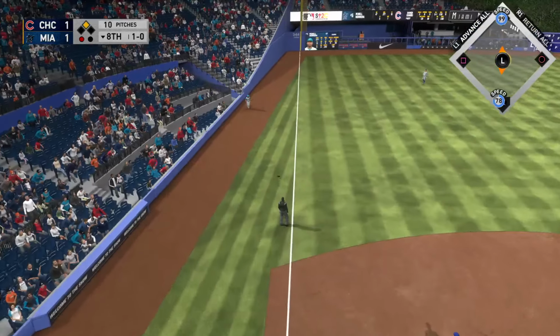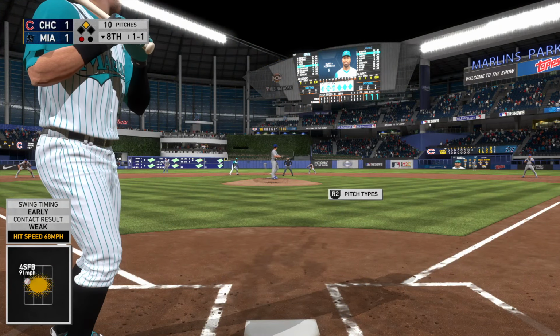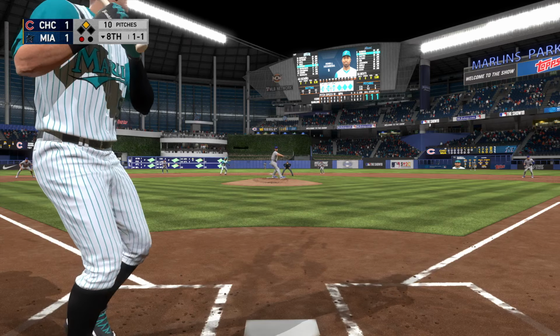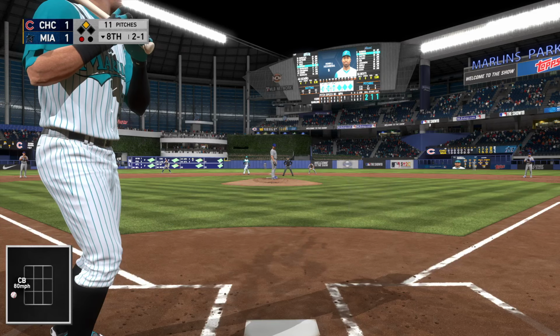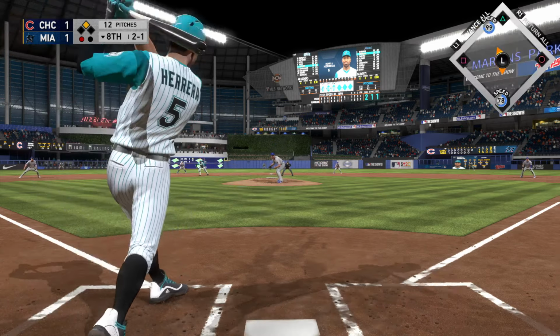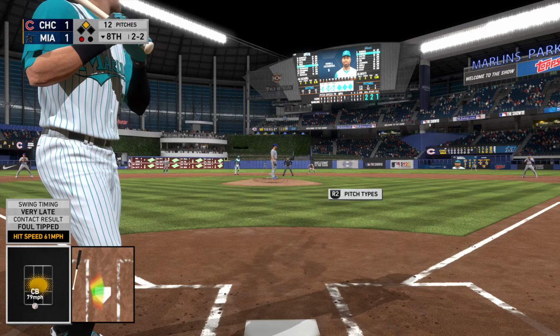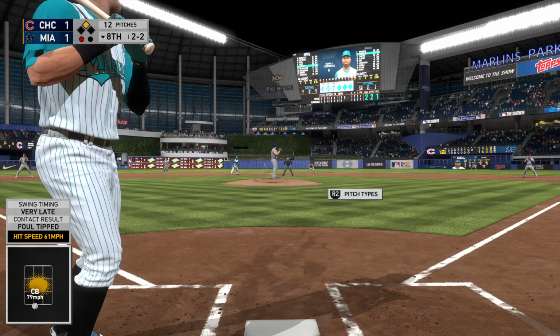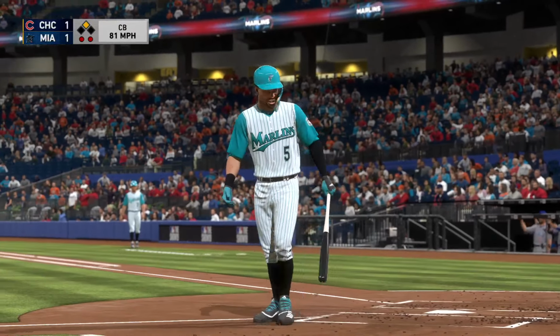Lifted down the line in left, and they can't run it down. Go-ahead runs in scoring position here with one away. And he takes one off the inside corner for ball two. The 2-1 is foul, right side. Here now the 2-2 is swung on and missed. He got him.